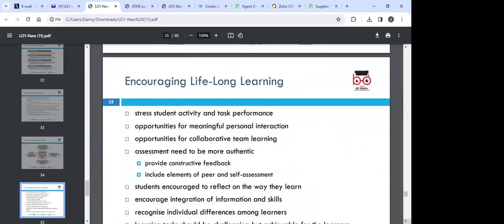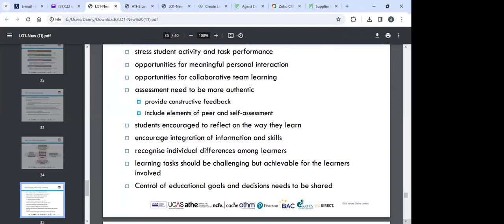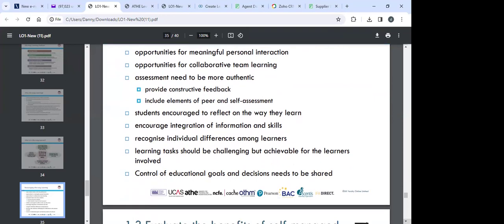And how then do we encourage lifelong learning? How do we encourage it? Stress student activity and task performance, opportunities for meaningful personal interaction, opportunities for collaborative team learning, assessment to be more authentic, provide constructive feedback, include elements of peer and self-assessment.